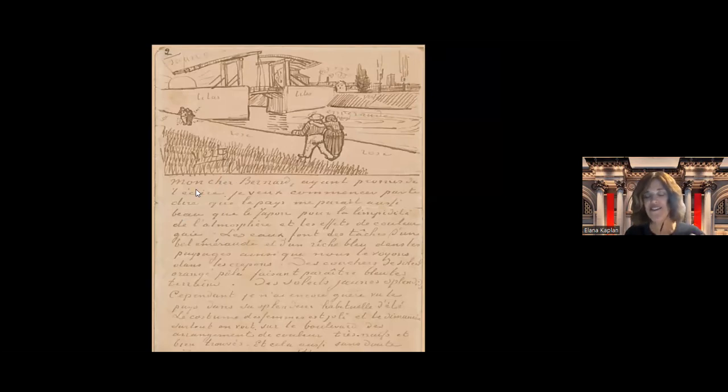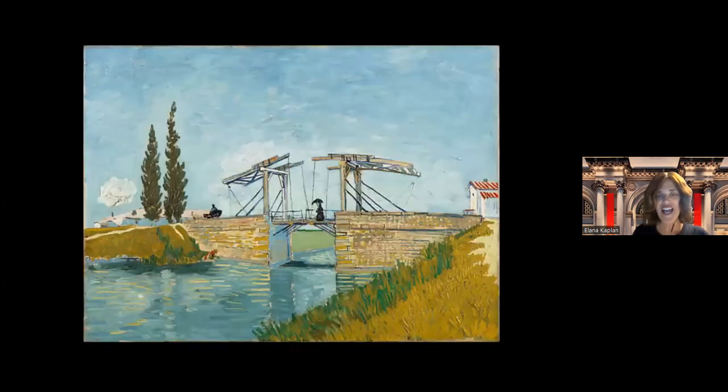You can see it's written in French, for any of you who read French, but you can read the beginning, Mon cher Bernard. He's writing to his friend Bernard. And it's really talking about the beauty of the countryside where he's living in Arles, the colors, and hoping that friends of his, other artists, will join him here to paint. The amazing thing about today and the internet is you can search the letter and get a complete translation of each of these letters that he has written. Okay, so that's a sketch, and now we'll take a few minutes to look at this painting.